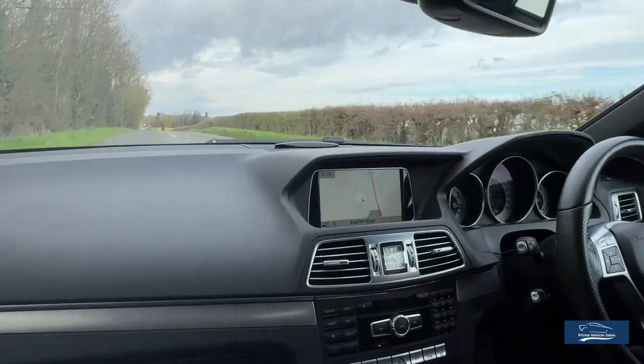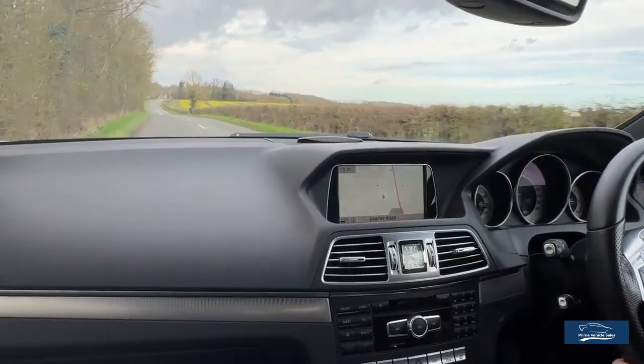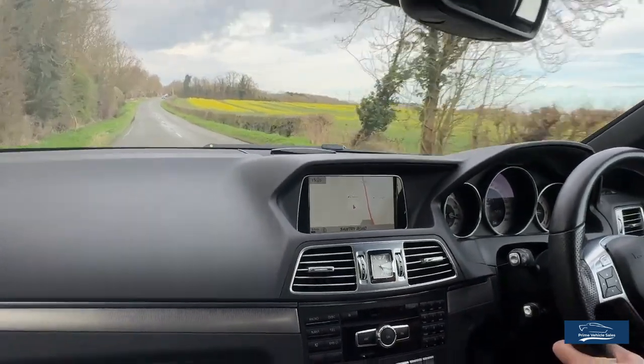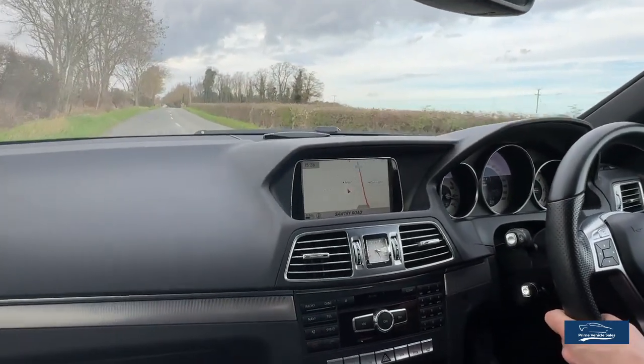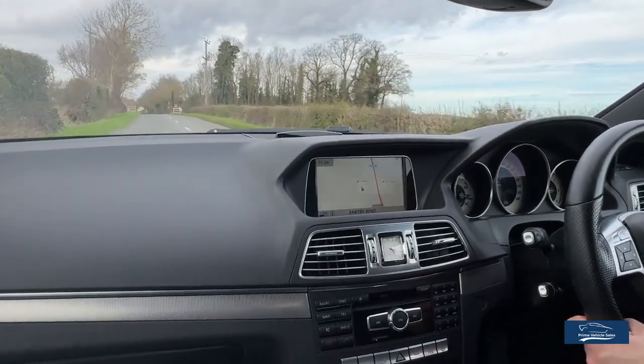Really nice looking car in the white with the black roof and the diamond faced alloys of AMG Sport. So it's got the nice sort of uprated bumpers and sporty sills on it as well. So overall, it's a really great looking car, really smart with the roof down. We'll show all that on the video as well. We do a video walk round.